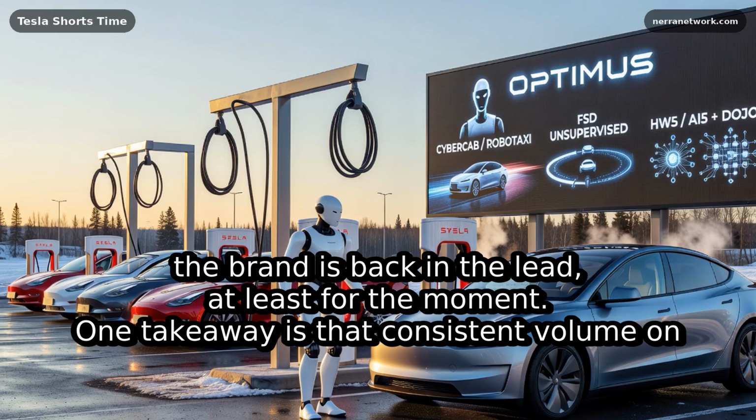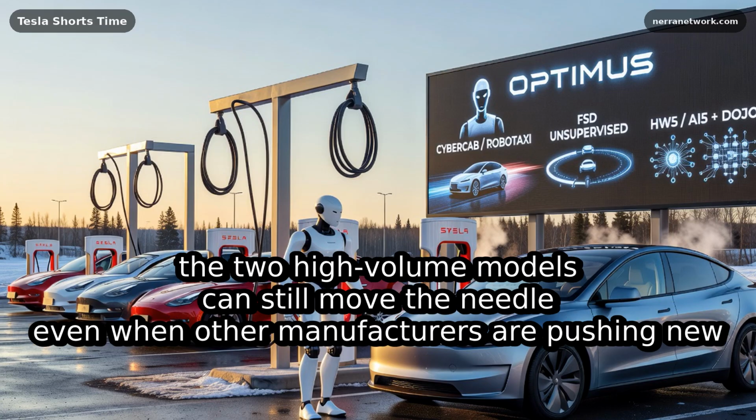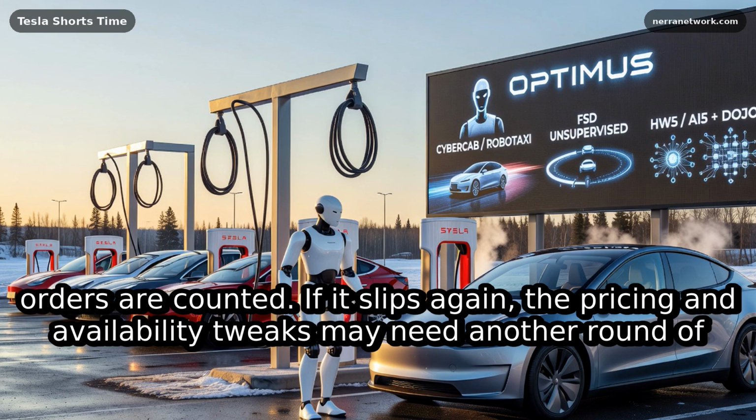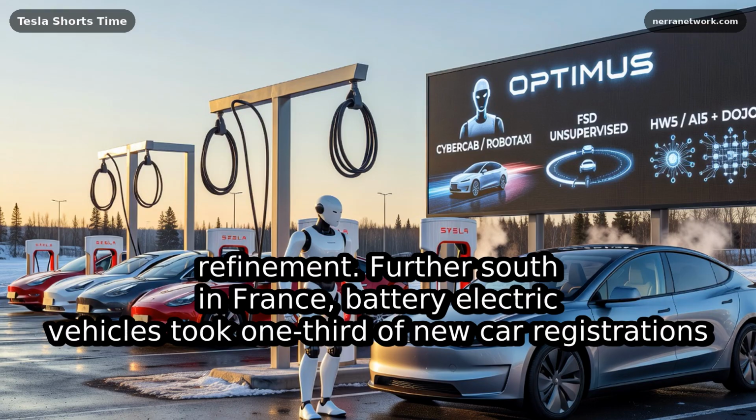One takeaway is that consistent volume on the two high-volume models can still move the needle even when other manufacturers are pushing new crossovers. Another is that the next test will be whether that position holds once summer fleet orders are counted. If it slips again, the pricing and availability tweaks may need another round of refinement.